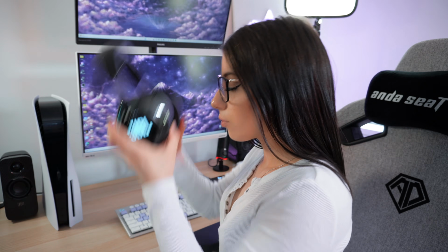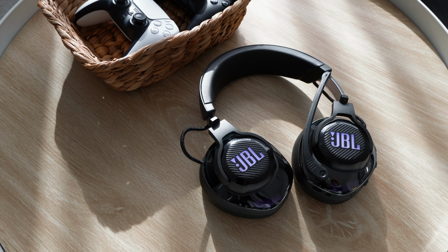As usual, JBL's ANC works amazingly. It blocks out literally everything and you just can't hear anything else except for what you're playing, which in my opinion helps really bring that immersive experience again.